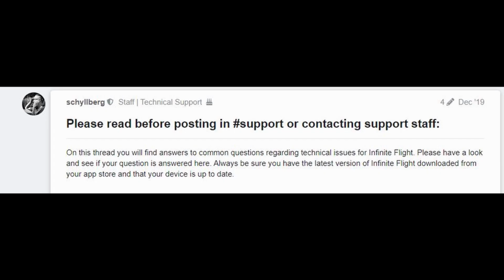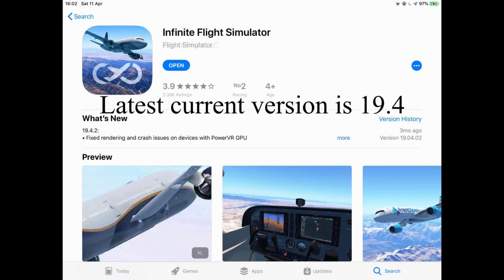Okay, so it says, please do read the whole thing before posting or contacting support staff. I was unaware of this before I contacted support staff on Instagram, so do not point that out. On this thread, you will find answers to common questions regarding technical issues for Infinite Flight. Please have a look and see if your question is answered here. Always be sure to have the latest version of the Infinite Flight app downloaded on your phone from the App Store, and make sure your device is up to date. So basically just make sure you've got the most recent Infinite Flight version, go into the App Store and press update if it needs an update. I don't know how it works for the Google Play Store, and make sure your mobile device is fully updated and needs no more updates.